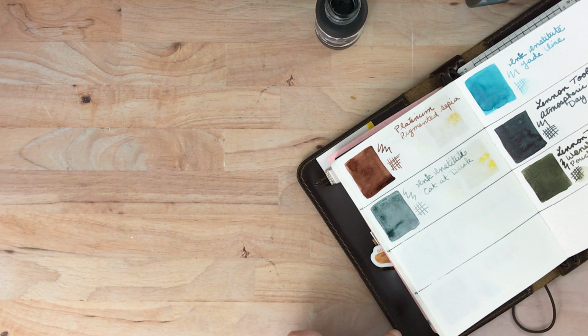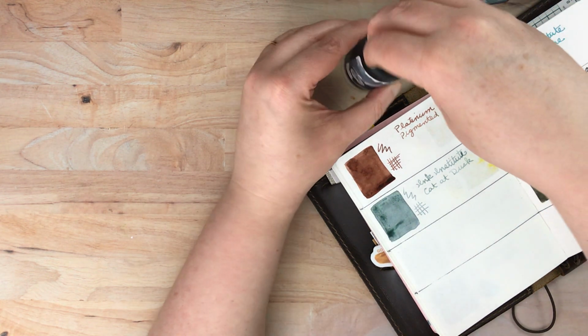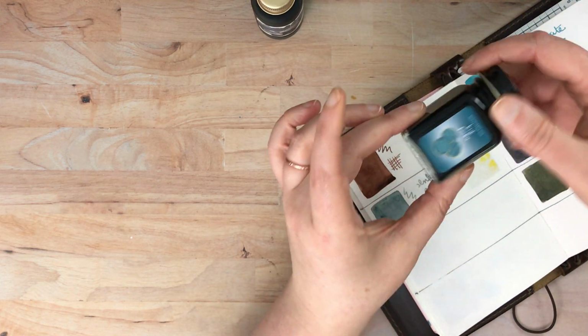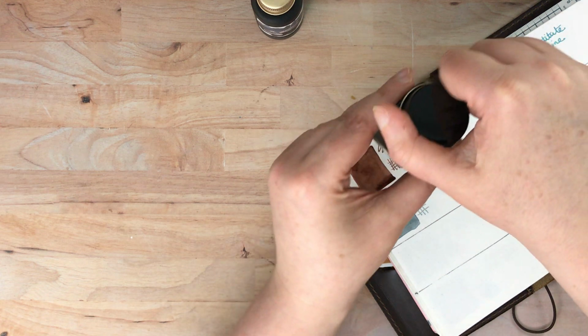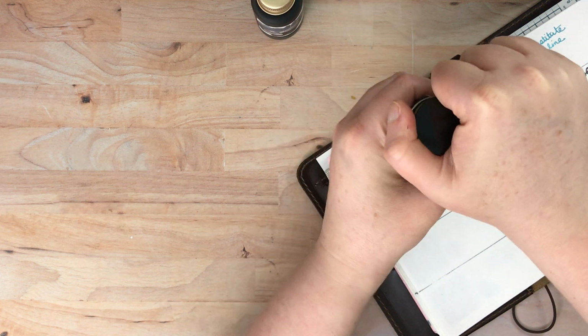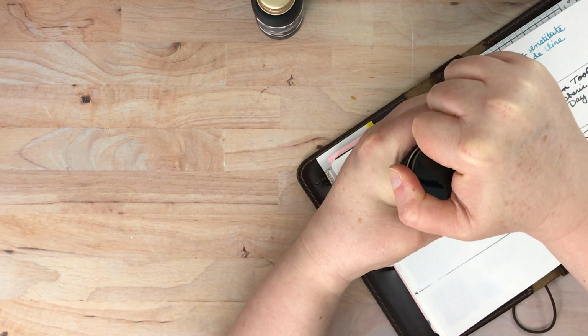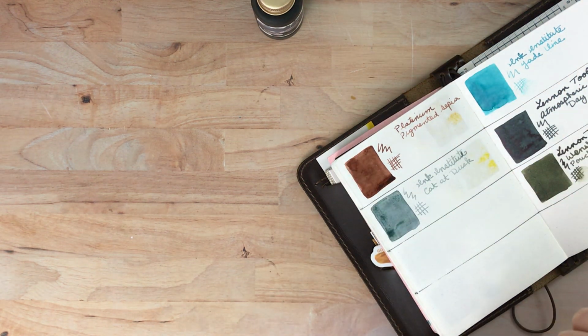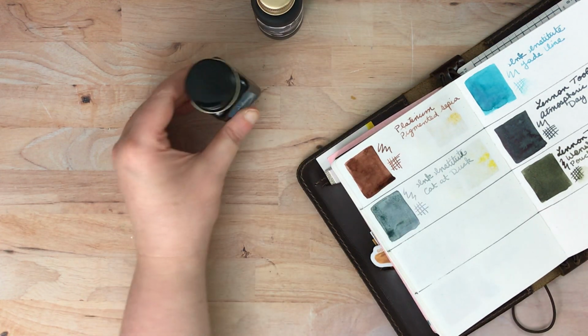It does look pretty interesting though. And then let's go ahead with this Monteverde Iced Cookie. This looked pretty nice in the sample or the swatch that they showed online. Oh my goodness. Ugh. This one is like super duper. All right. Well, that may be first.